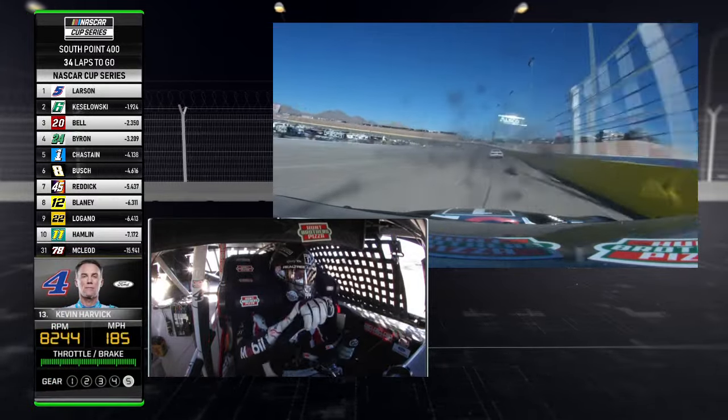Three to go. A little bit of concern for Larson, as I know there's only three laps, but there's traffic maybe 30, 40 cars ahead. You wonder at what point that air starts affecting Larson. I don't think he's going to lose his racing line.